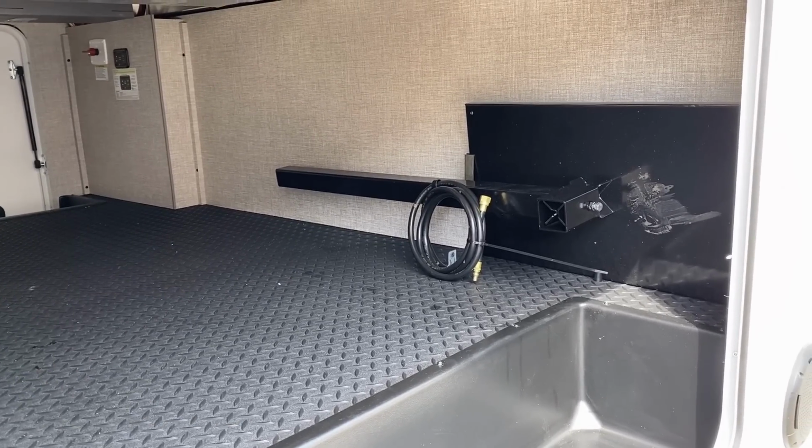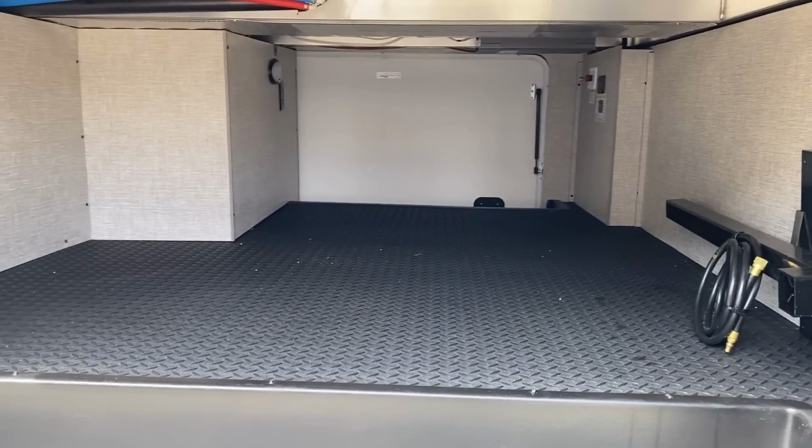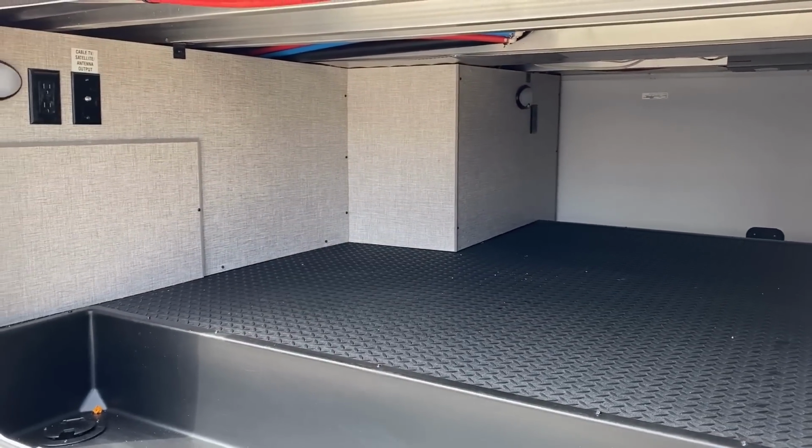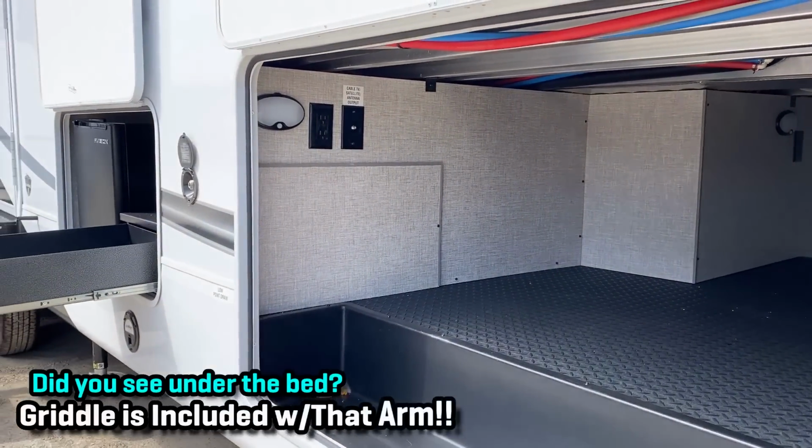Now, what are we looking at over here? That little platform? Keep that in the back of your head, because you could use it as just a prep table outside, or like a griddle or cooker mount right over here.